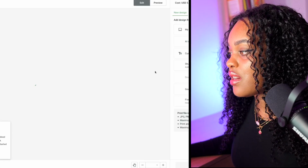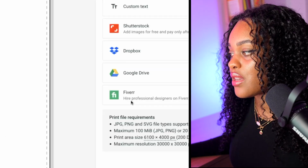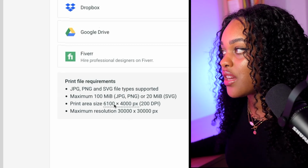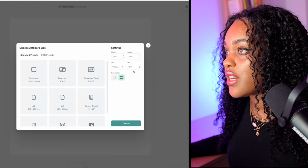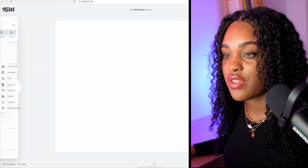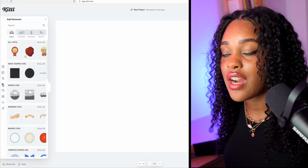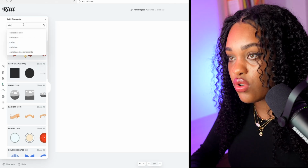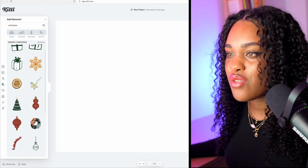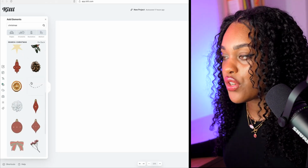Printify says that the print area size is 6100 by 4000. So let's go ahead and enter that in Kittl by creating a new project. Now that we have our design open, we can use any one of Kittl's elements that they have right here. Let's just type in Christmas. We might want to add like a tree. You guys can really add anything that you want to.